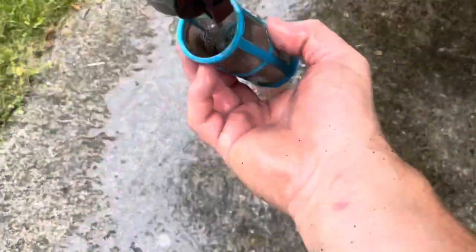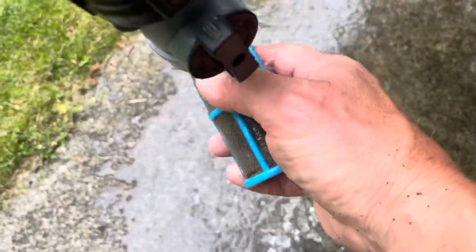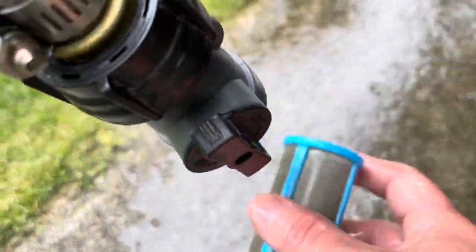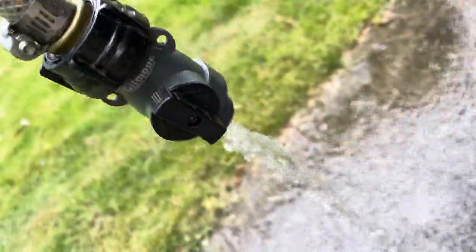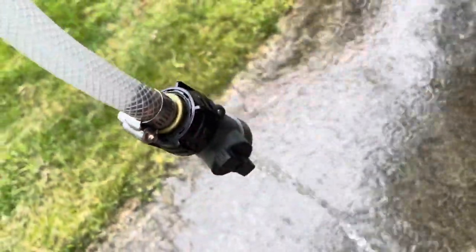rinse my screen out. This is why you have filters, guys. At least a couple filters. I got a filter going into the buffer tank, and I got a filter coming out of the buffer tank. So I'm imagining that I caught most of this. I'm going to check my other Banjo filter also later in the day. That thing's buried in there. I don't seem to be starving at the machine, but I am running the tank out.